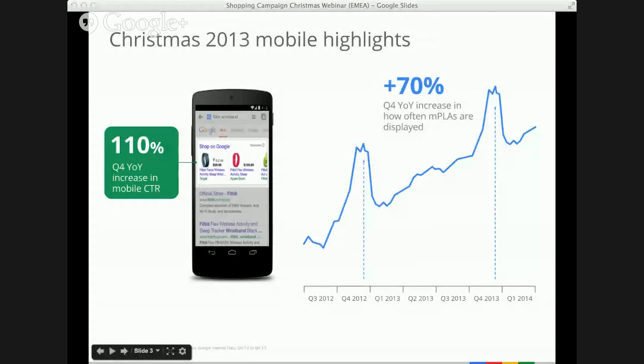You've probably heard us talk about this before, whether you're using text ads, display ads, or now shopping campaigns. But at Google, we know that our users are more constantly connected than ever before. With search technology paired with a device at everyone's fingertips, we're always working on improving our mobile shopping experience. So on smartphones in the Christmas 2013 season, we saw a 110% increase in the click-through rate on mobile product listing ads year over year.